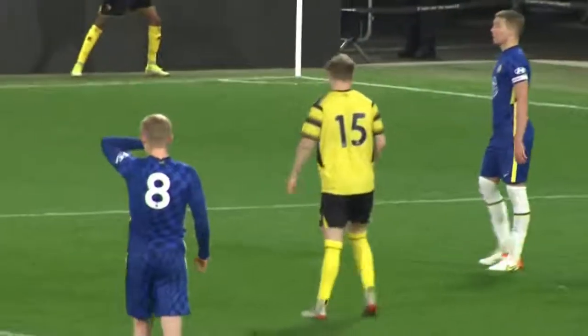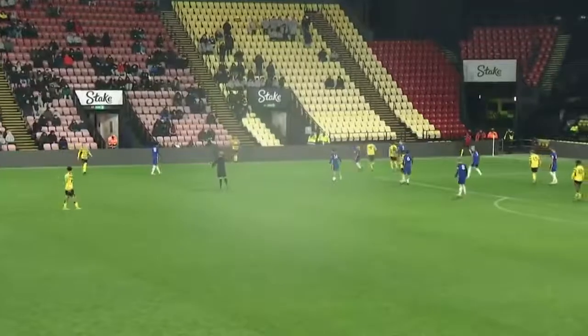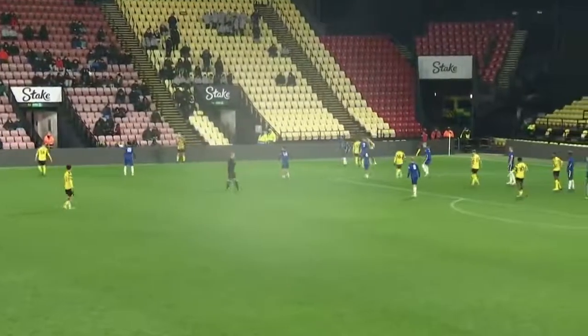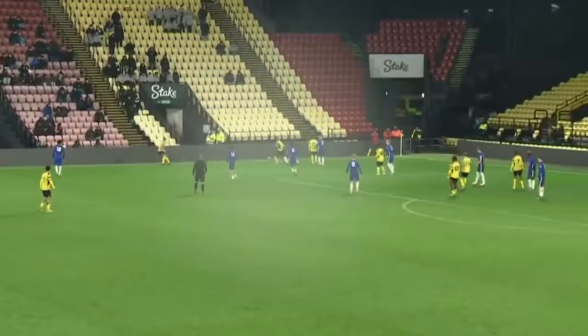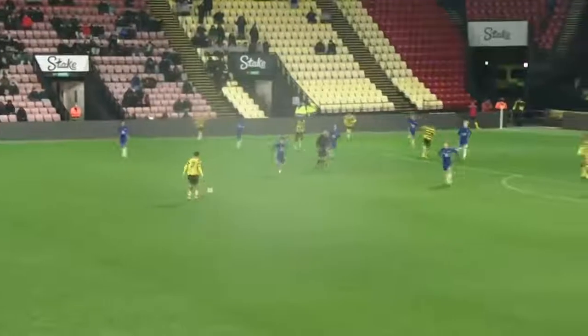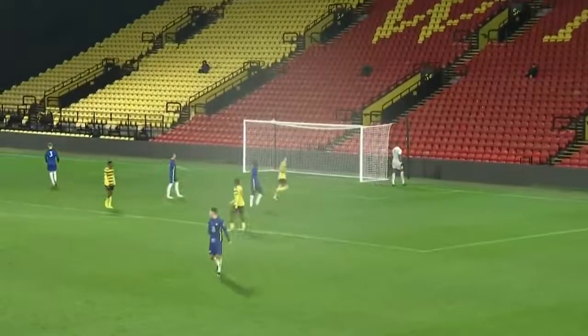Freddie Moriarty, the player who's coming on here. Can he do something in the 5 minutes that remains? There seems to be a bit extra again in the legs of these Watford players who know they've got 5 minutes to save themselves in the FA Youth Cup here tonight. Ryan Andrews weighs it up, has a go, will perhaps wish that he hadn't, but it did take a nick on the way through.